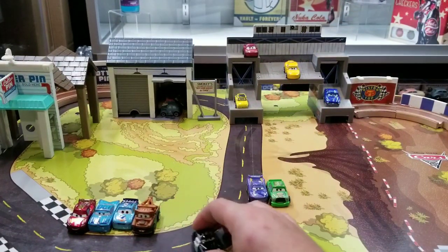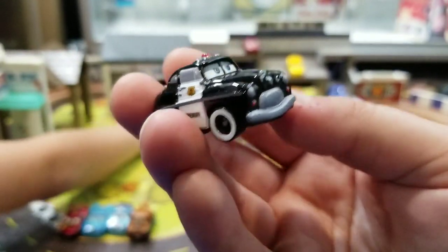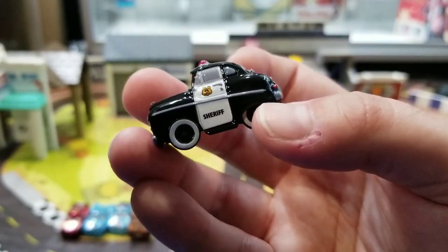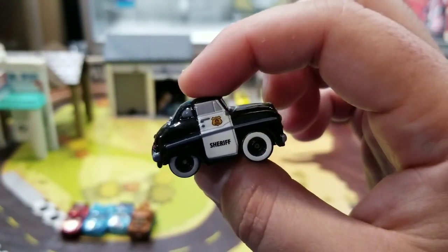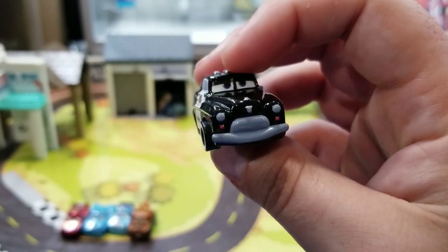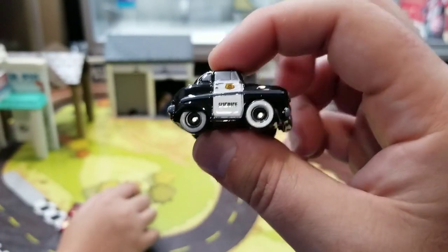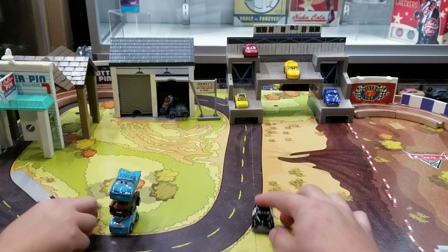So that's pretty cool. Now we got Sheriff. Oh, I like this one a lot. The white walls stand out big time on him. The black and white paint job and then just the siren on top really stands out. The logos are perfect on him. The shape is pretty good. I like the look of these old school, old time cars, like the Thomasville Racers and Smokey and Sheriff and Doc. I kind of like the look of those in this small, tiny form. They look pretty cool. Sheriff is a cool one.